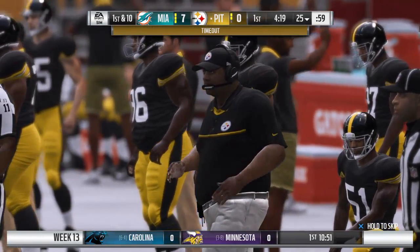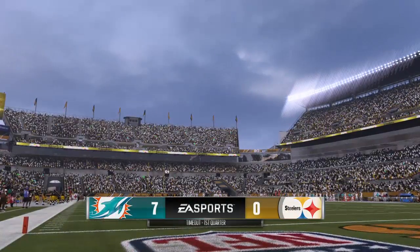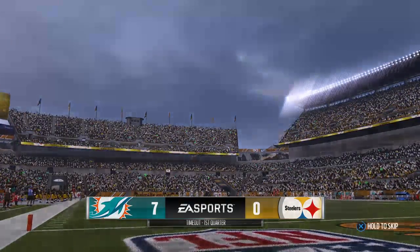Now hold everything here. We're going to get a timeout by the offense. They'll have 2 remaining as we step aside here in this first quarter.